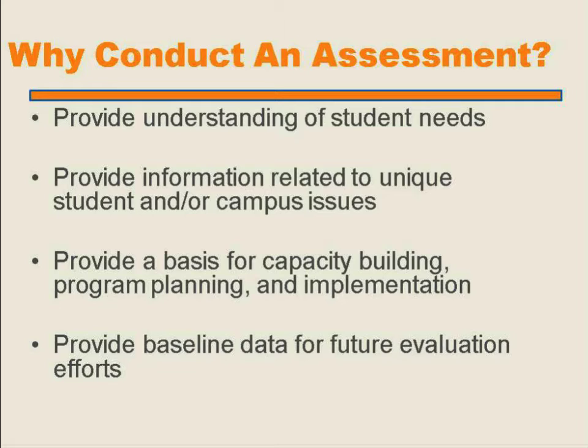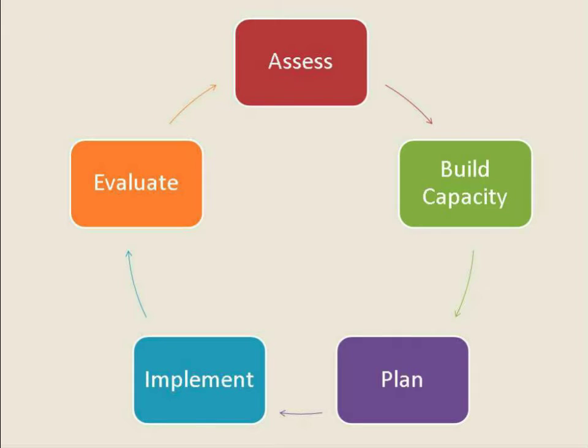So here's a visual for thinking about assessment as part of your ongoing planning and implementation process. Assessment really is a first step, assessing the lay of the land. And then it links directly to building capacity. So you identify the needs, the issues, the service gaps, and the areas where capacity needs to be built. Then it should link directly to the capacity building efforts themselves, as well as whatever your implementation or service plans are.